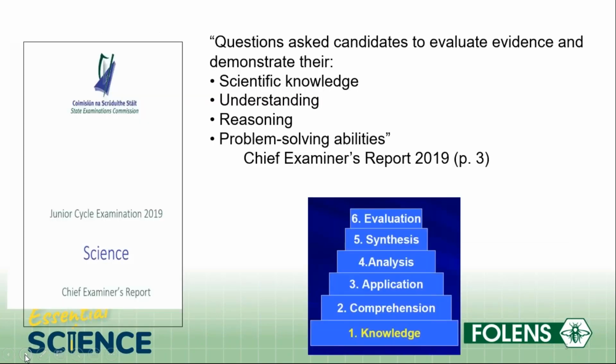Next slide, please. Now, the Chief Examiner's report is a treasure trove of very helpful advice and information. And it was written after the examination for the first time of Junior Cycle Science in 2019. And on page 3 of the Chief Examiner's report, he makes it very clear that he was examining things like scientific knowledge, understanding, the reasoning ability of students, and the problem-solving ability of students.